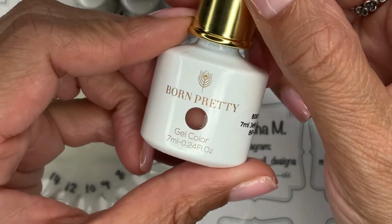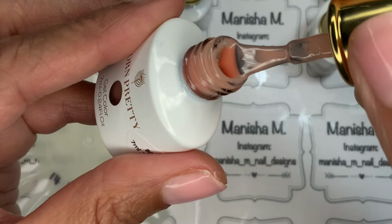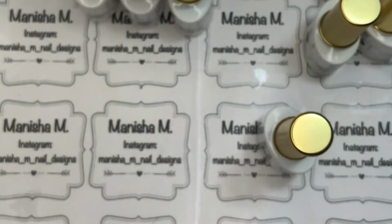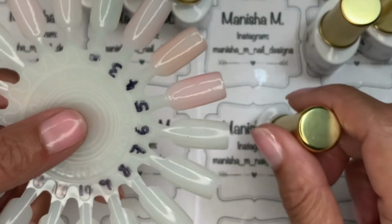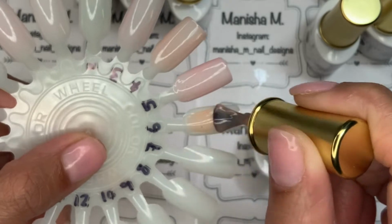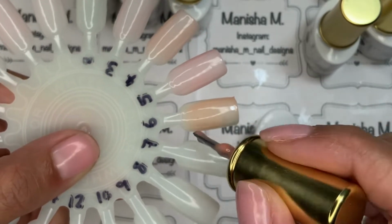Next up we've got colour number 6. This is what this one looks like here. Does look similar to colour number 4, but I think it might be a stronger colour. Oh no, it's definitely got more orange in it. This one here.